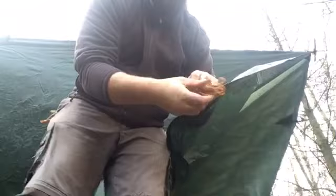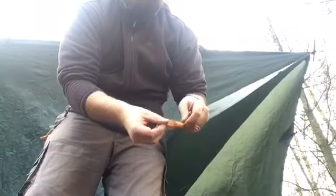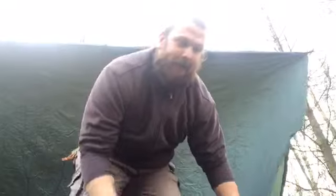I'm going to tie it down now on corners. I've got some guy lines attached to all four corners. Got a couple of little tent pegs with me. It'll take me 2 minutes now to put that in. I won't bother showing you that. Everybody knows how to put a tent peg in. So I'll do that and I'll get back to you in a minute.